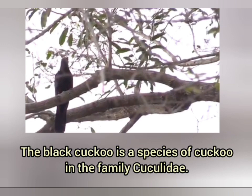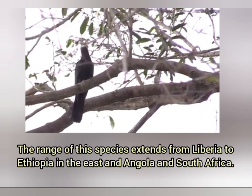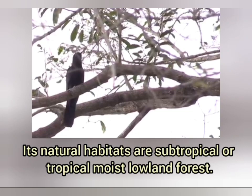The black cuckoo is a species of cuckoo in the family Cuculidae. The species is distributed widely across sub-Saharan Africa. The range of this species extends from Liberia to Ethiopia in the east, and Angola and South Africa. Its natural habitats are subtropical or tropical moist lowland forest.